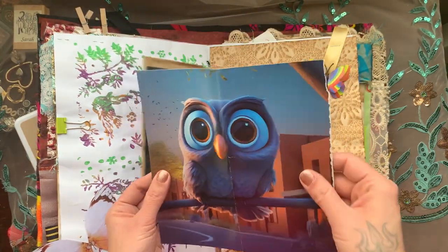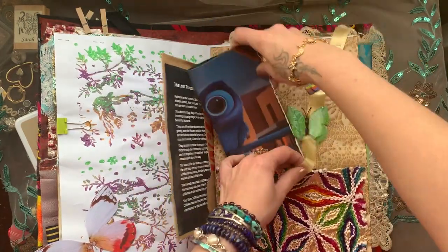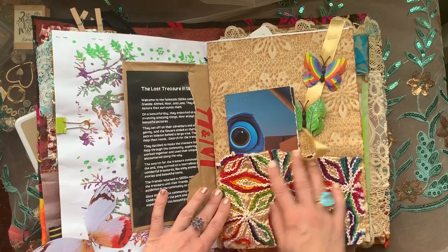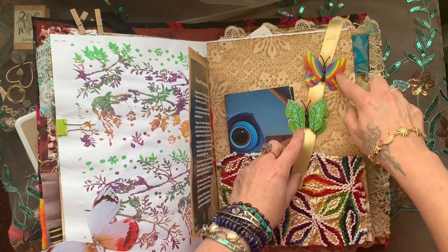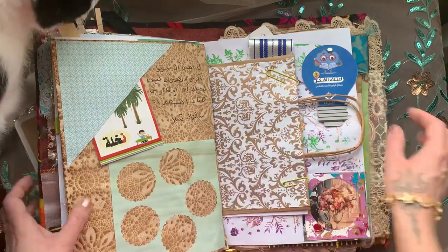So cute. And the little owl. This looks like the owl on one of the napkins she included. It's tucked into a pocket made of just luxurious, beautiful, textured, three-dimensional, colorful material with these really cool little 3D butterflies.